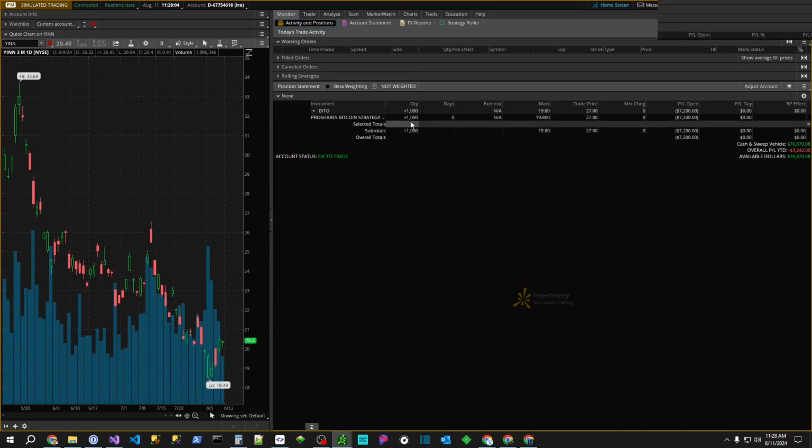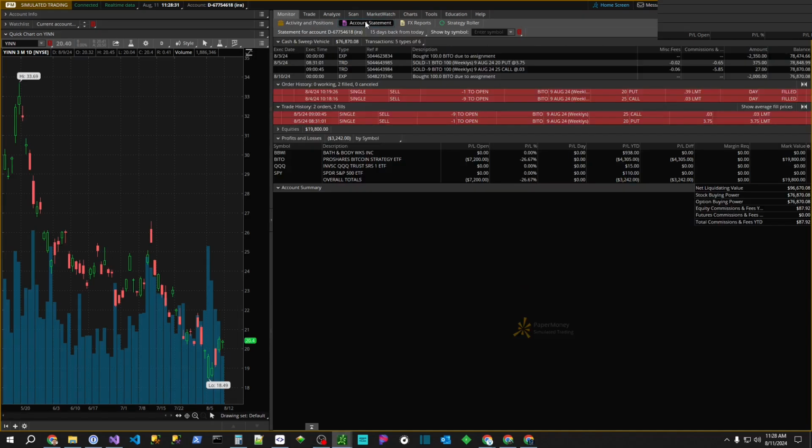If we expand this, we can see we now own 1,000 shares. I believe the cash secured put order that we placed expired in the money, so it was filled. So you can see we own 1,000 shares, and it's currently trading at 19.80, and our overall price looks like it's 27. We'll confirm that on the website. And one thing I want to do is come over to the account statement so we can see here's those two transactions that took place last week.